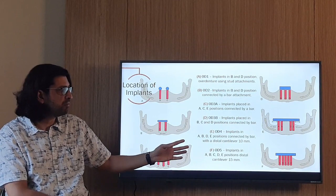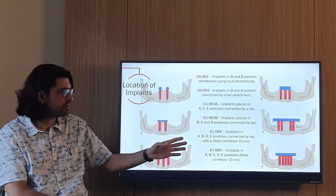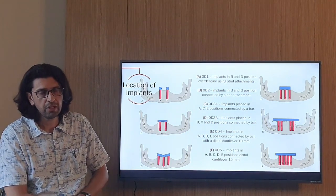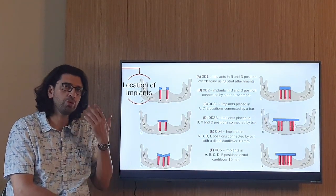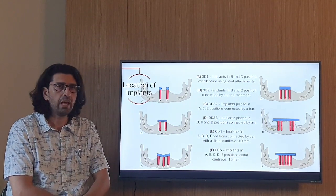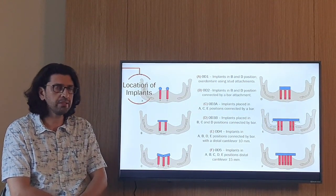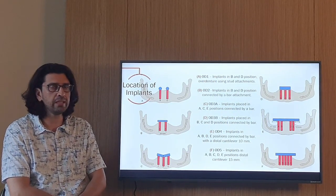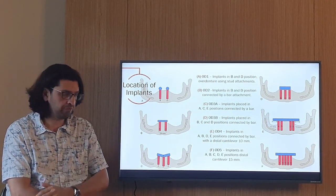OD5 is where you have 5 implants in A, B, C, D, E positions, and a cantilever that can go up to 15 millimeters. Now the thing is that whenever you cantilever, obviously you know that there's going to be a lot of loading in the posteriors because the patient is going to eat and chew on the posteriors. For this reason, keeping the cantilevers within 15 millimeters is really ideal. You don't want to go anywhere further from that.